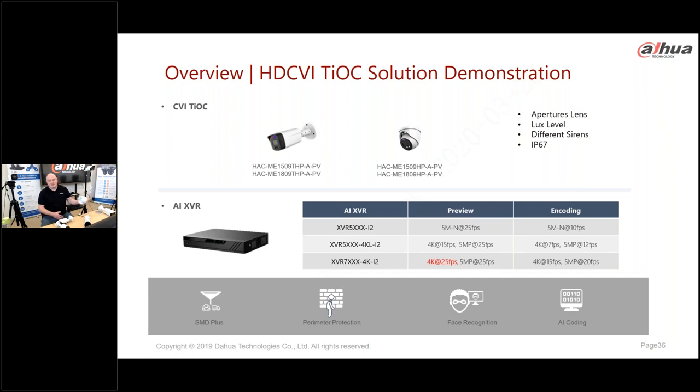This is the actual active deterrent turret. This one here, this particular one. Okay, so that's how big they are. Okay, so bullet and then turret.